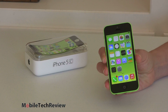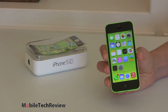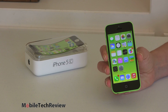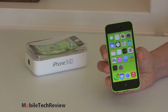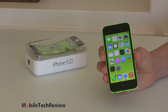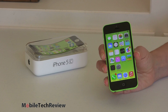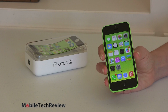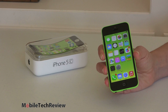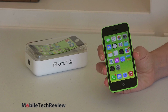So here it is, the much talked about, much argued about, but probably less sought after new iPhone for 2013. This is the iPhone 5C, the somewhat more affordable counterpart to the iPhone 5S that we just reviewed as well. What's different about this one? It's $100 less on contract. It's $100 less if you're buying it at full retail price. Obviously, the $100 less on contract could be a lot more attractive for people than the difference in retail prices, where you're still looking at a fairly expensive phone either way.